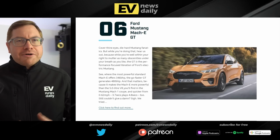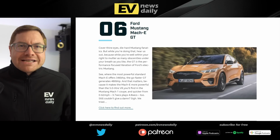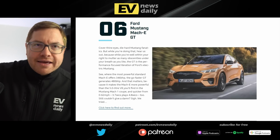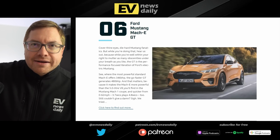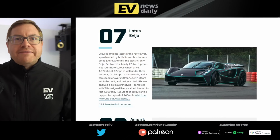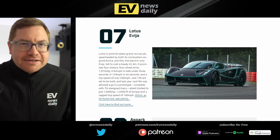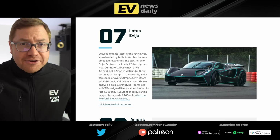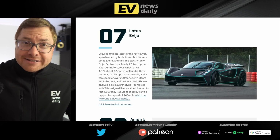But they do say 480 brake horsepower makes it more powerful than a 5-litre V8 Mustang Mach-1. And it will go 0 to 60 quicker as well. That's why it's in the list. Lotus Evija is next. £2.4 million gets you 4 motors, 4-wheel drive, and they don't quote the 0 to 60 time. Well, they do. It's less than 3 seconds. The 0 to 124 miles an hour time, 6 seconds.